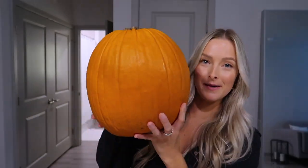We went to the pumpkin patch, then we went to Publix after and got all of the ingredients for the soup that I'm gonna be making tonight. It's gonna be a potato soup. I know it's not super fall, but it's still a soup, and I associate soup with fall. This is the pumpkin that I picked out.